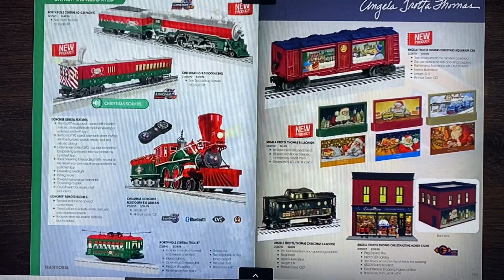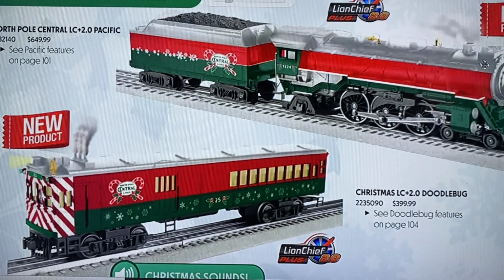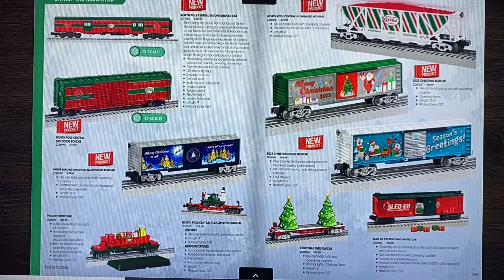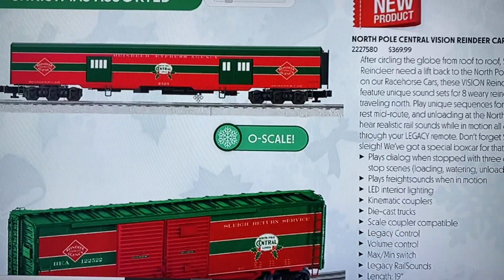Okay, Christmas Express, separate sale locomotives. What in the... Can't you guys do a color break here? Can't you put black or something? This confused me. It's like it wants to be a pacemaker locomotive, but it's not sure. Okay, North Pole Central Vision Line reindeer car. I like that. But unless you're running the K4s or one of their scale engines, this is going to look stupid behind anything that's small.